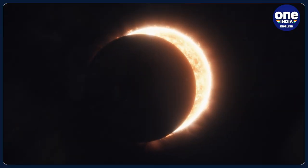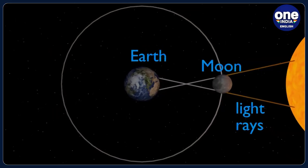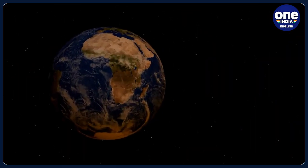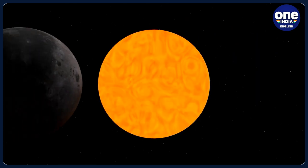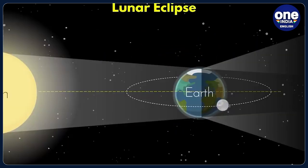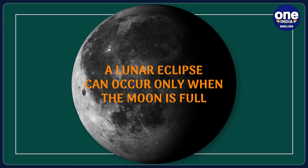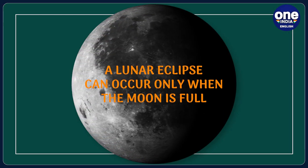An eclipse occurs when a moon or planet moves into the shadow of another heavenly body. Specifically in the case of a solar eclipse, the moon passes between the sun and earth, creating an optical illusion like this. While in the case of a lunar eclipse, the moon moves into the earth's shadow and it creates an illusion like this where the moon is darkened. But remember, a lunar eclipse can occur only when the moon is full.